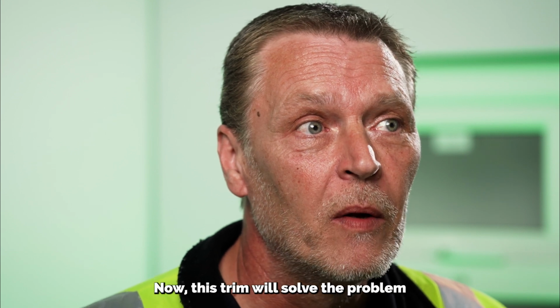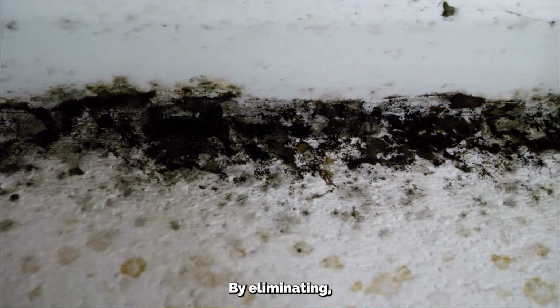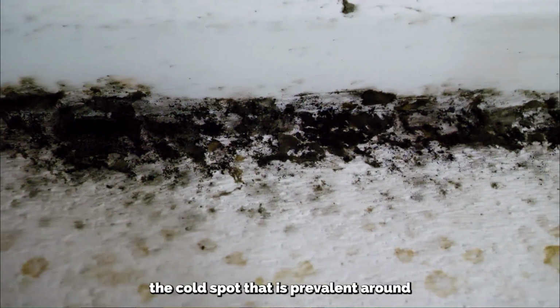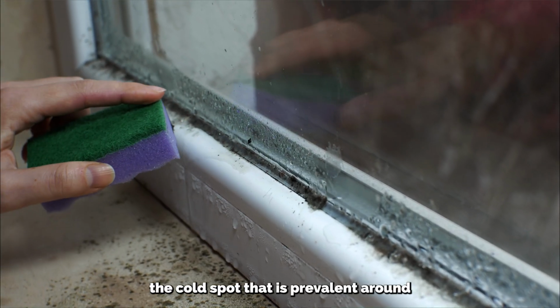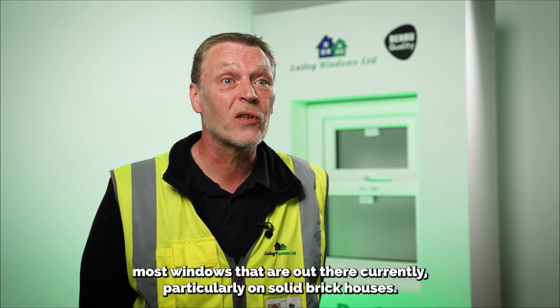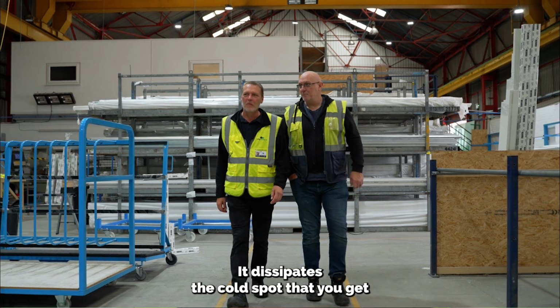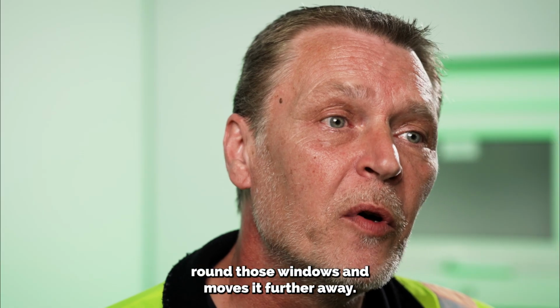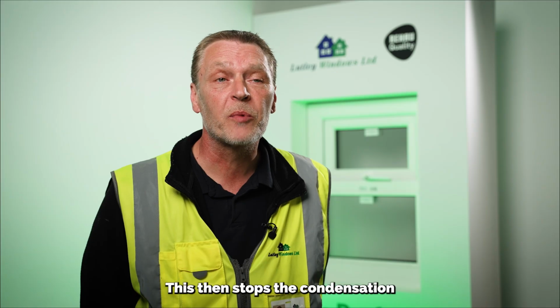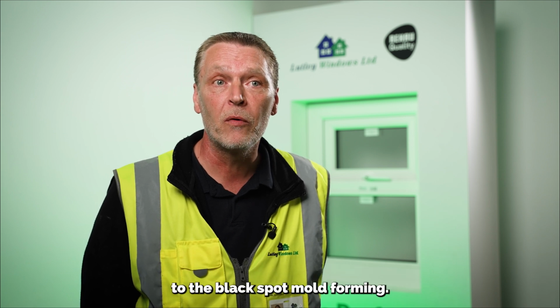Now, this trim will solve the problem around the windows of damp and mould by eliminating the cold spot that is prevalent around most windows that are out there currently, particularly on solid brick houses. It dissipates the cold spot that you get around those windows and moves it further away. This then stops the condensation you get around the window, which contributes to the black spot mould forming.